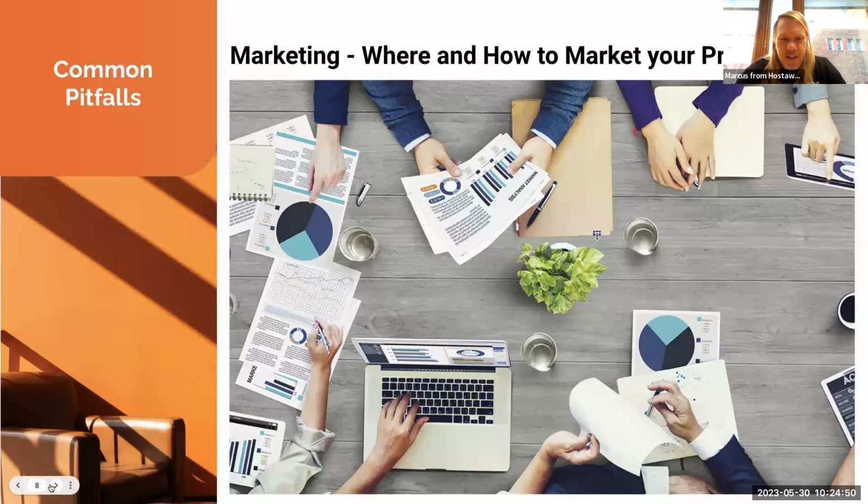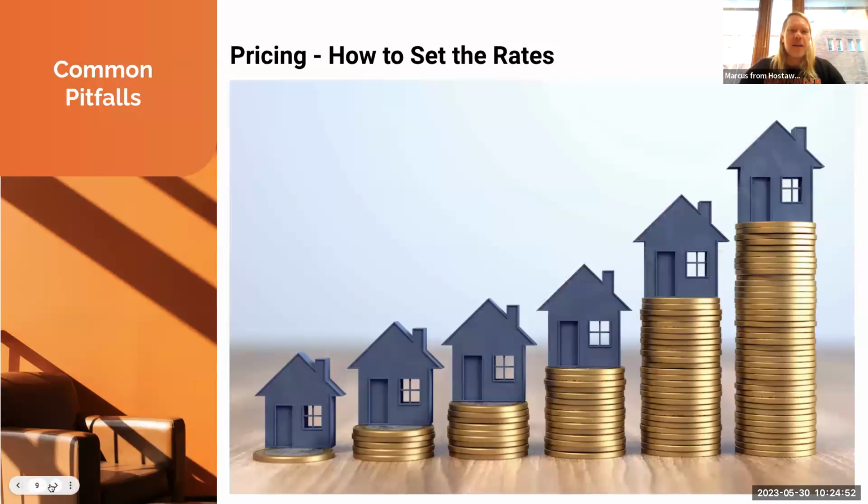now pricing, how to set the rates. This is something that also seems to be a big barrier, because remember that spreadsheet that I told you to set up before you even go live with your property, before you start buying furniture.